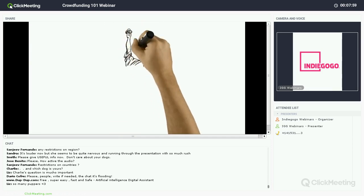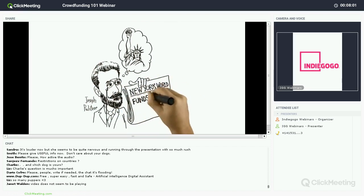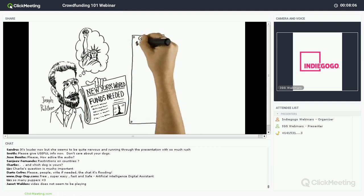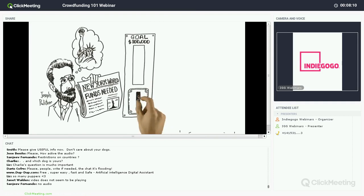The Statue of Liberty was actually crowdfunded. Joseph Pulitzer, who owned the New World, used the newspaper as his technology to send out to his local distribution network, his readers, to say, hey, we need to raise $100,000 to be able to fund the base for the Statue of Liberty.